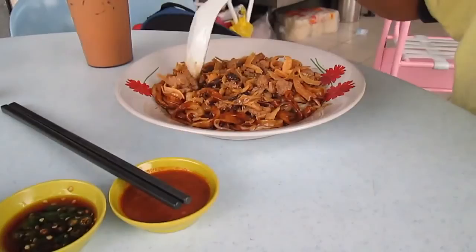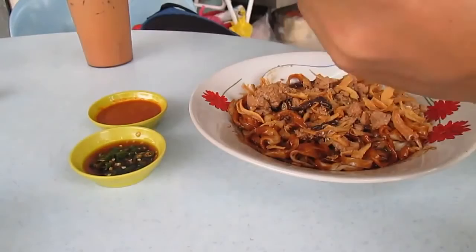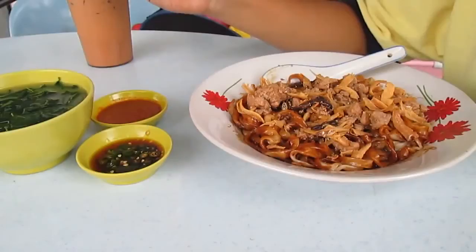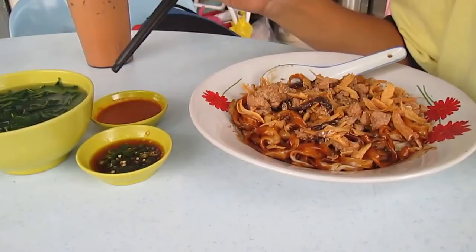So I have the sambal here, which is excellent. Unfortunately, this sambal is very strong. Every time I eat it, I will surely have to go and take a dump. So if you have constipation, this is the sambal to eat. It is delicious, but sometimes it can be very, very strong.